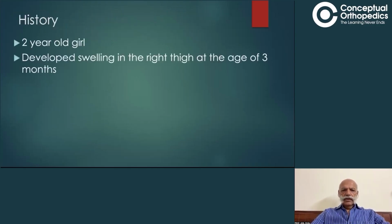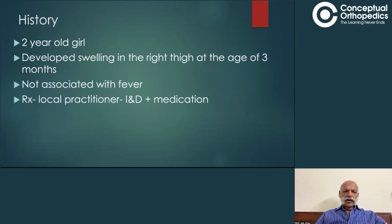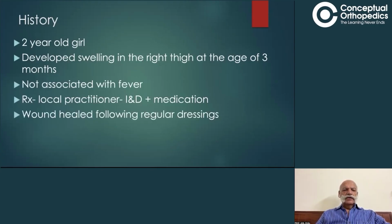To recap the history of this case, the patient, when she came to us, was a 2-year-old girl. She developed a swelling in the right thigh when she was just 3 months old, and this swelling was not associated with any fever. The parents took her to a local practitioner who performed some sort of incision and drainage and prescribed some medicines. And with regular dressings, ultimately the wound healed.